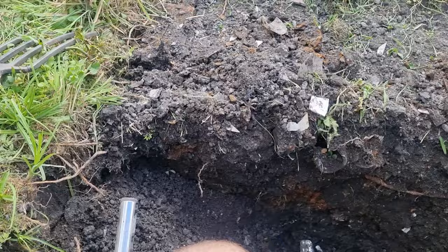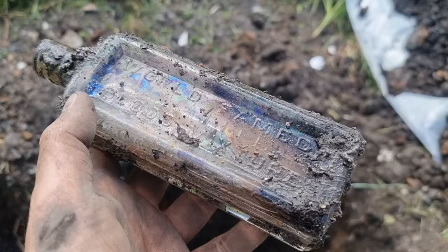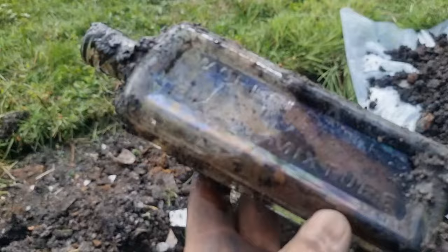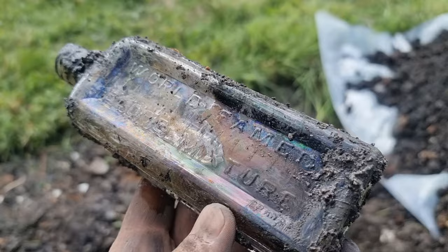Well, just dug this one up. Again, it's a bit later, a bit of a screw top, but it's got on it world famed blood mixture. You want a bit of blood mixture, Sean? No? I'll have some later on with chips. You may not want it after it's been in the ground for 100 years, but it is world famed though, so it's good stuff. Oh, something on the side as well.